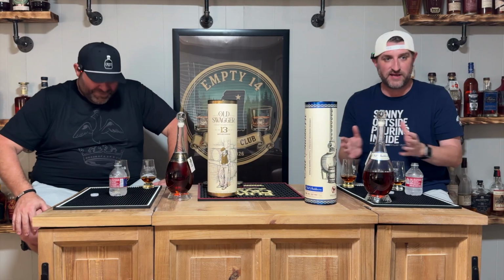We obviously won't sit here for an hour and let this open up, but I'd love to let this open up for 30, 45 minutes and then go back and revisit. It's really, really good. It drinks like 100 proof. Caramel bomb on the front end, front palate.